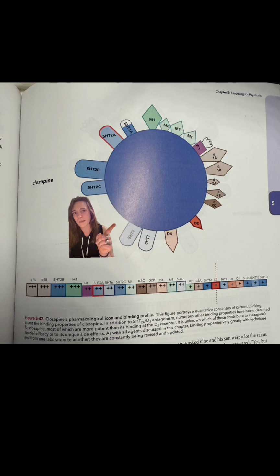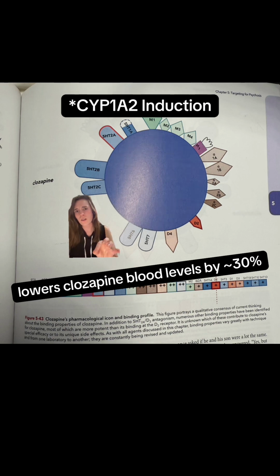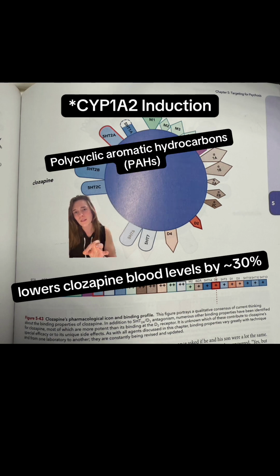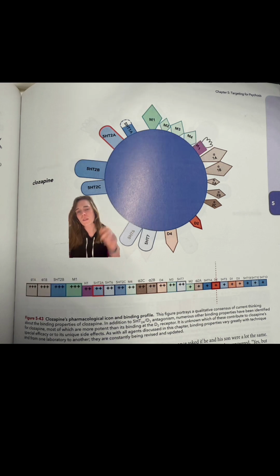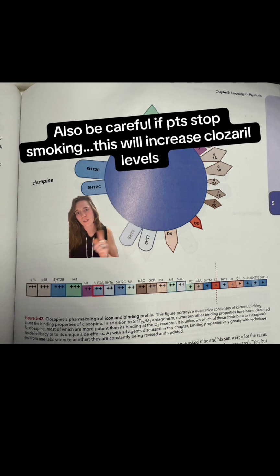Something to note is that it's metabolized by CYP1A2, 2D6, and 3A4. Smoking cigarettes can induce the metabolism of Clozaril. This is due to the chemicals in tobacco smoke, the polycyclic aromatic hydrocarbons, not because of the nicotine. Remember, enzyme inducers decrease the concentration of a drug, so this is going to decrease efficacy and increase the risk of therapeutic failure because, again, it's decreasing concentrations.